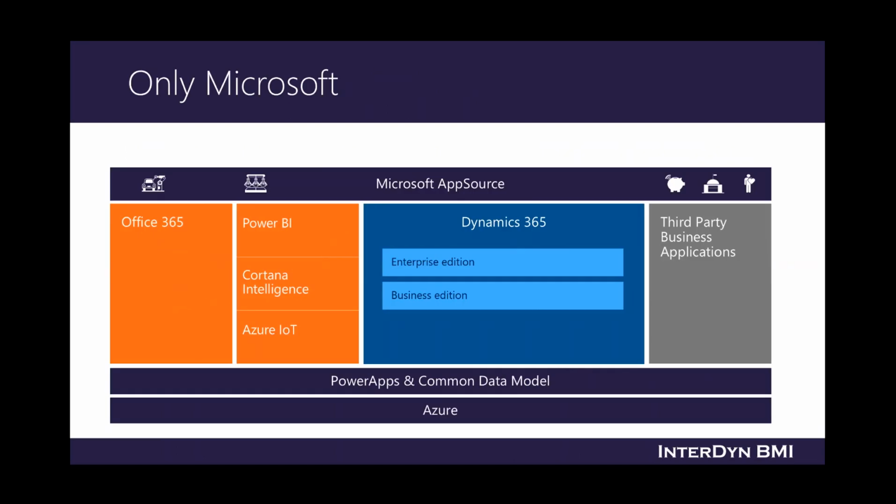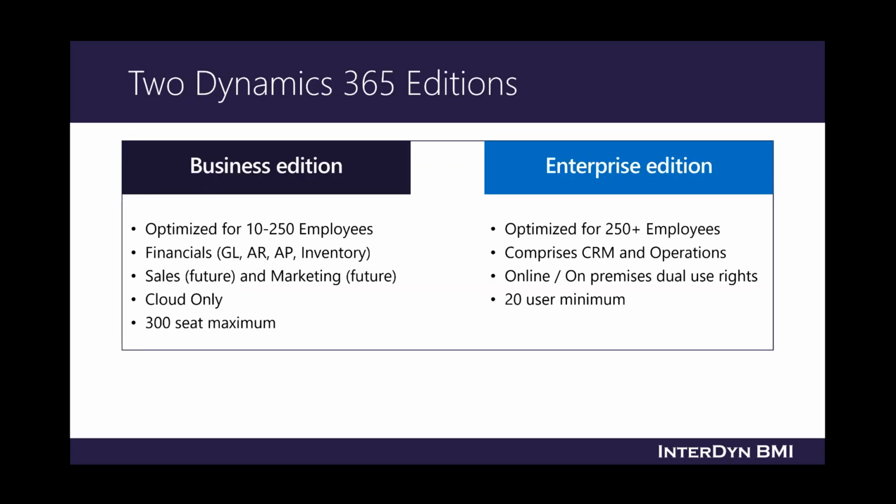And only Microsoft has all of the pieces to deliver an intelligent business cloud, from Office 365 to Power BI to Dynamics 365. Microsoft delivers a complete business solution to help you stay productive and ready your business for the next stage of growth. There are two editions of Dynamics 365 available to you, Business or Enterprise.